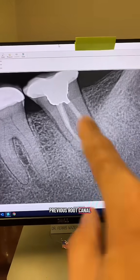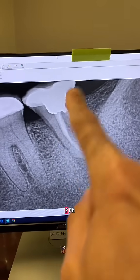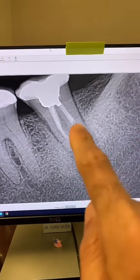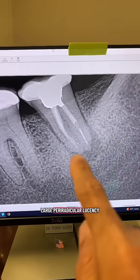As I said, previous root canal here. That's the new crown, PFM crown. That's an amalgam buildup, prefab metal post right there in the distal. Previous root canal, large periapical radiolucency.